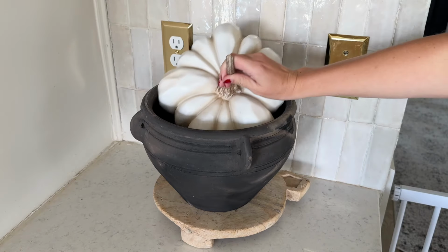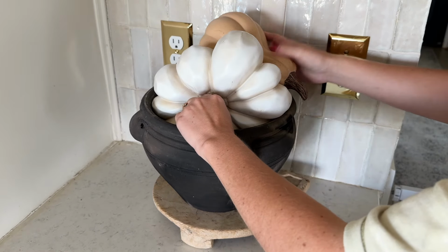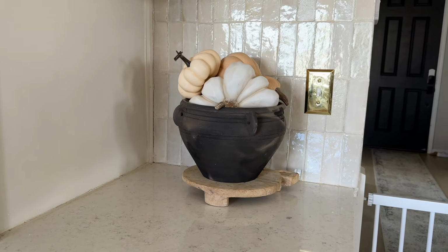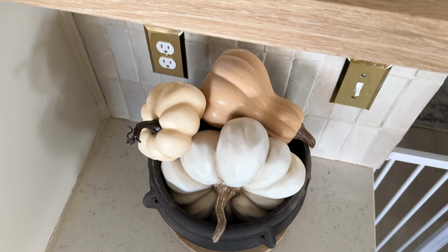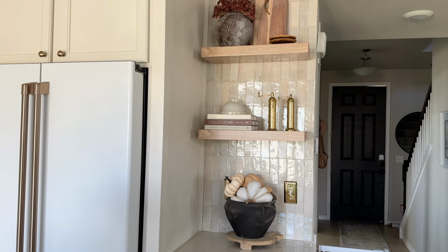For this little bottom section, I'm going to take this wooden pedestal and prop this charcoal colored planter from Olive Atelier on top. And then I'm just going to fill this up with different pumpkins. I feel like this is a cute little way to contain all of your pumpkins without them being spread out everywhere, and it's just more of a minimal look, which I like. But that is it for the first shelf style.